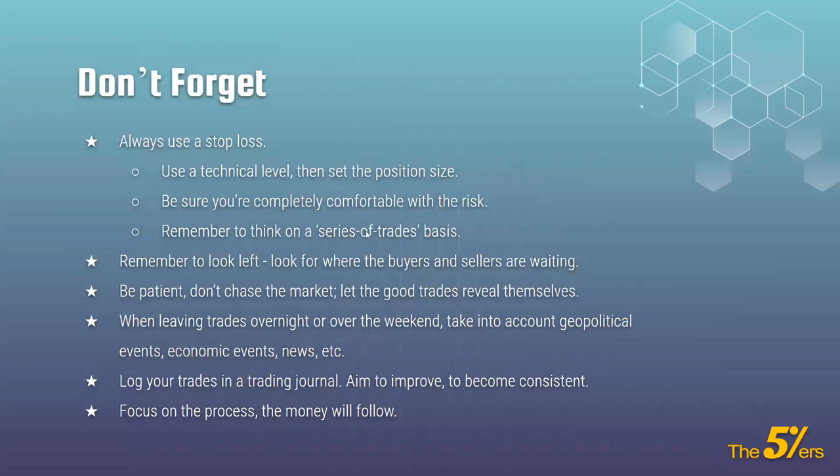And think on a series of trades basis. That means one trade doesn't mean anything. If you lose one trade, if you lose two trades, that's fine. Think about a series of trades and examine yourself and your method on a series of trades basis. Look at 10 trades, 20 trades, and see how you're doing. So don't focus on each and every trade in terms of stop loss. It's not the end of the world if you lose this trade.